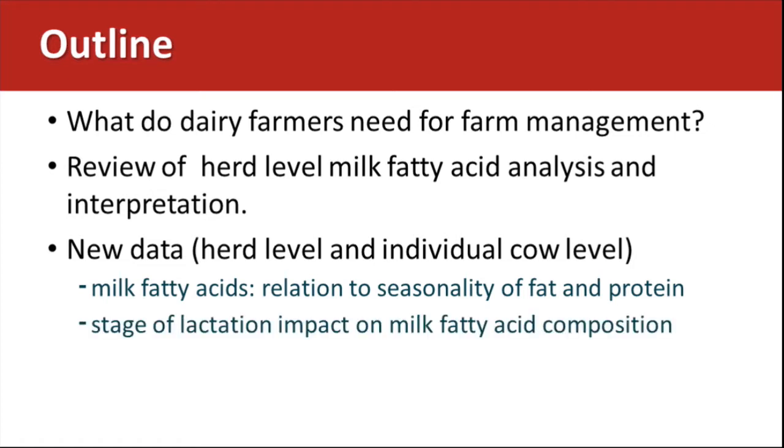We'll talk about stage of lactation impact on milk fatty acid composition, and this is really a very important backdrop in terms of understanding that all this is going on underneath the surface of the bulk tank. The most important message here is that as this technology in milk analysis starts to mature and we apply it to either individual cows or feeding groups, we have to really be careful because there are very systematic stage of lactation effects that we've got to consider in interpreting the data.